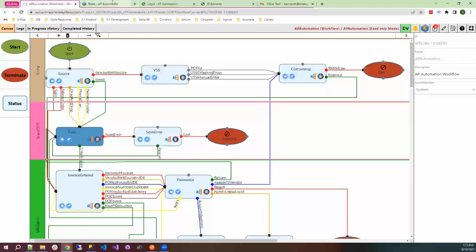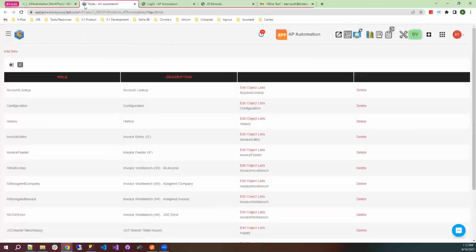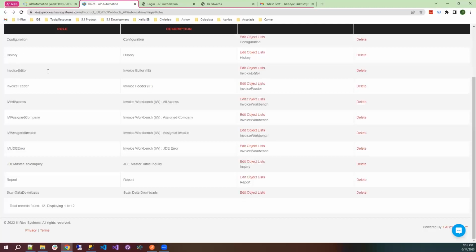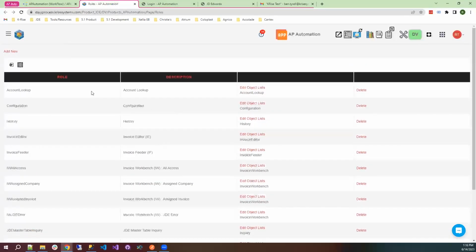Okay, and with that being said, I do want to go over one more thing, and that's the roles. So the roles for the application are all configured in the IDE as well. These kind of define the security for the application, so different users can have different authorizations, which contain different roles, which control your access to different pages, if things are read-only, or you can edit them. So that's things like site-wide configurations, viewing history, being able to edit an invoice here, have specific access based on company, and so on. That's all defined here.